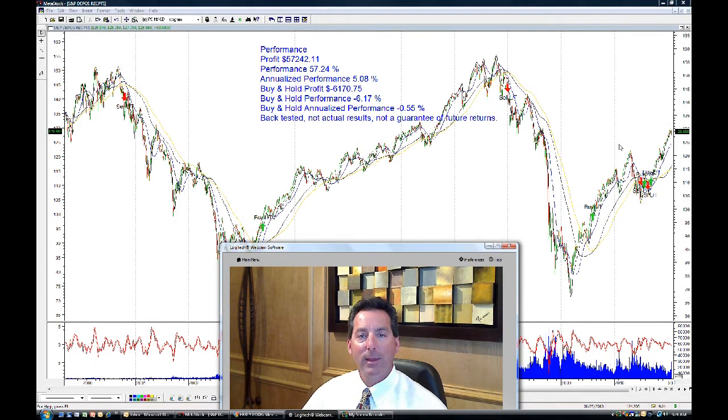But essentially, if we take a look at the back-tested results of this risk reduction strategy, just using the S&P 500, folks, look at what happened. If you would have used this strategy to exit, you would have made 57% on your money over that 10-year period of time, or an annual return of 5%. If you would have had a buy and hold approach to your portfolio in the S&P 500, you would have actually lost 6.17% over that time frame. You're talking a difference of around 65% return.